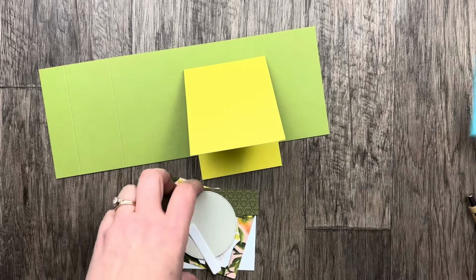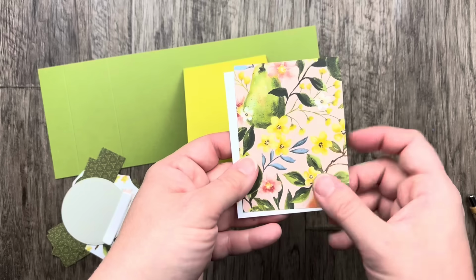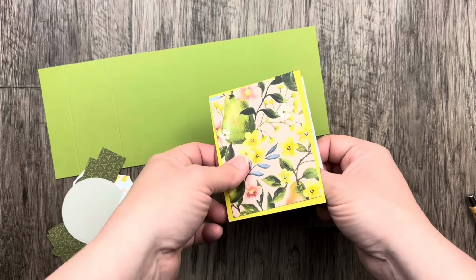I have some designer paper. I forgot to put my sticky notes on there, but I'll add them to the video description. This is 3 inches by 4 inches, and the white is the same. So one's for the front, one's for the inside of that mini card.